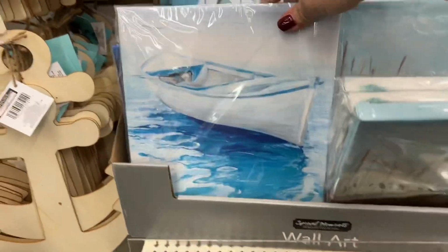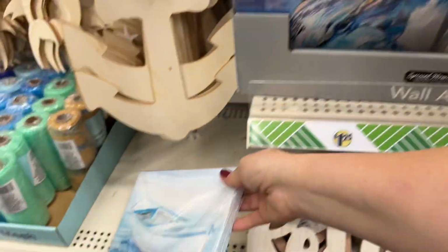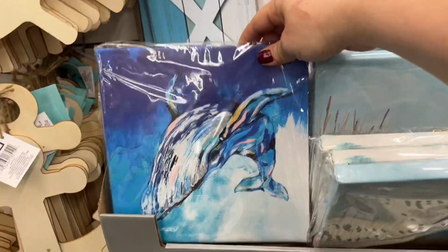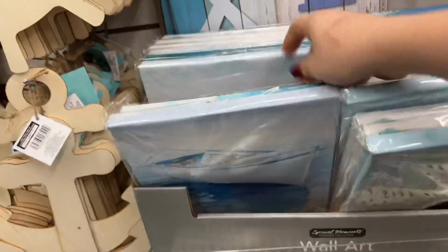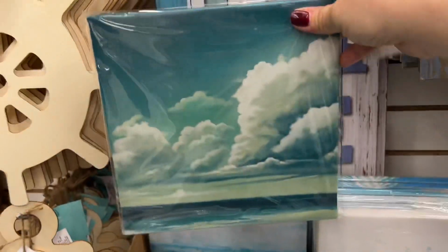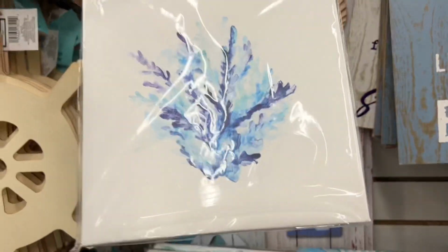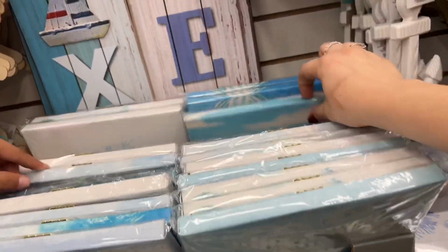Okay, so look at this. Decor. We got this one. Hold on. Is that a dolphin? Oh my God. No, it's not. It's a whale. We have that one. Let's see. We have this one, and that one. Thank you, Ethan. That one. What else? You see any other?